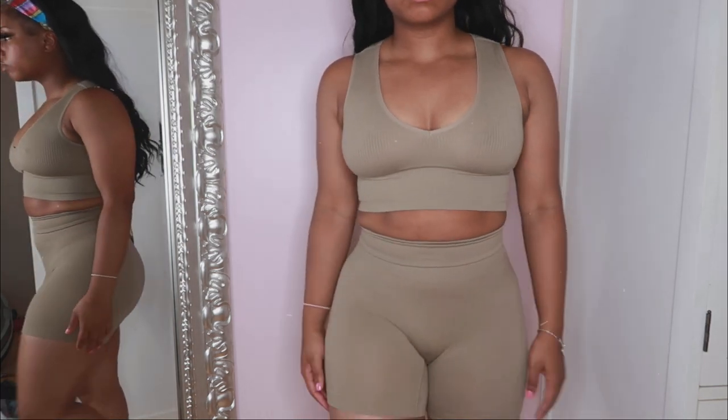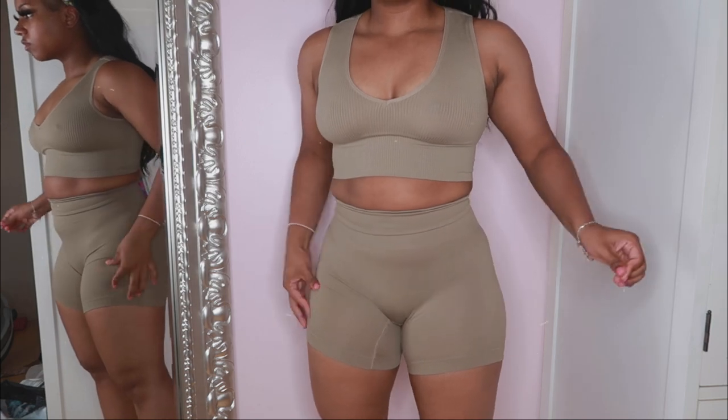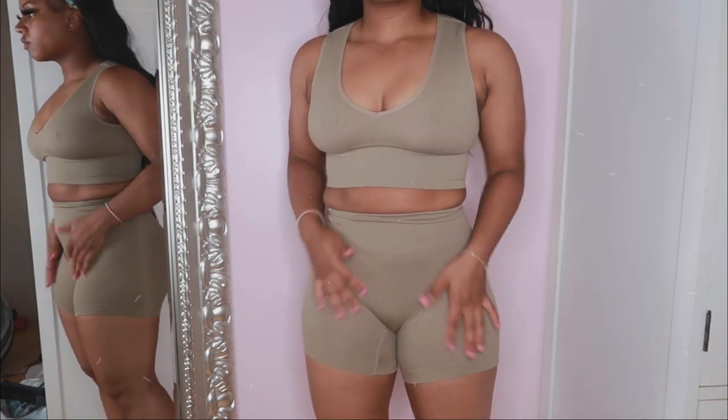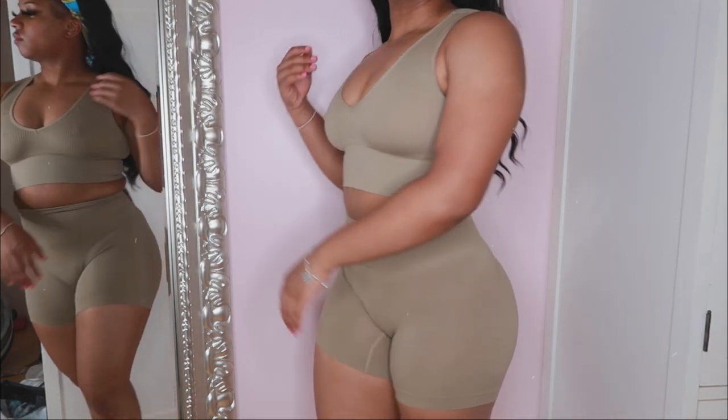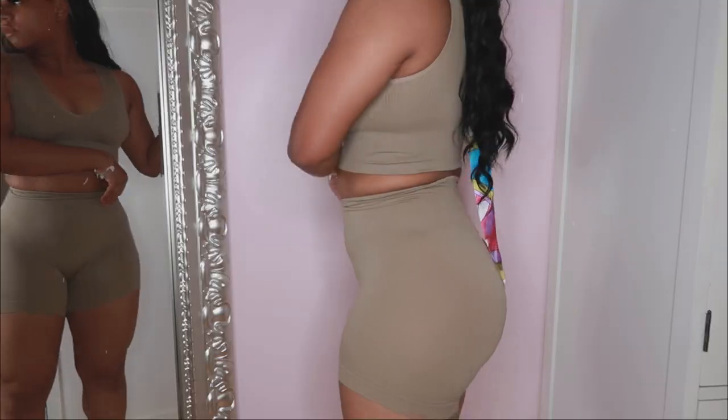One thing about this though, it is not super duper supportive. So if you are in this to the gym, you might want to put a sports bra on this if you have a heavier chest, because it's not like compression on you. That's why I said activewear slash lounge set, because it definitely doesn't give your boobs a lot of support like that sports bra would. But yeah, I still really like it.